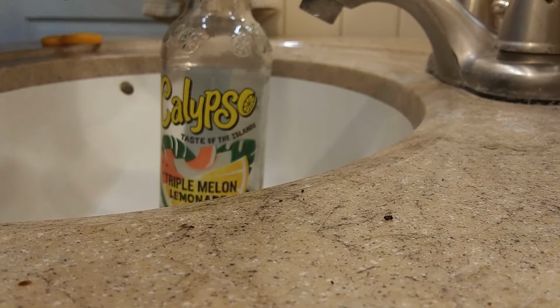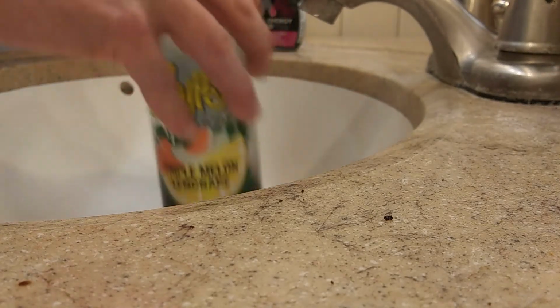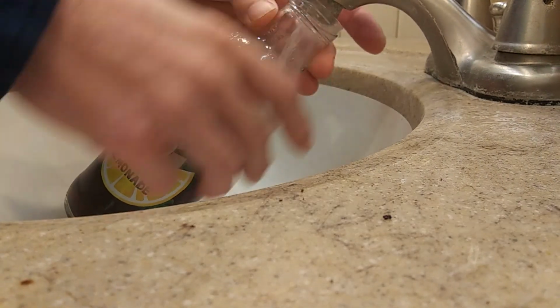So the bottle's not under stress at all. I'm going to squeeze it as far as I can squeeze it to get one squeeze. So that's a pretty good squeeze there. I don't know if I can do that through the whole bottle. I like the way it doesn't drip. Swoosh it a little bit and spray the bottle the rest of the way.